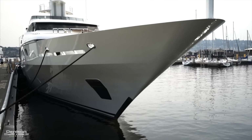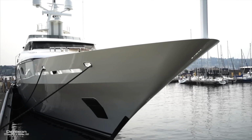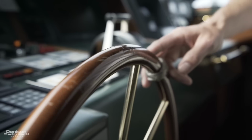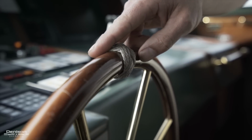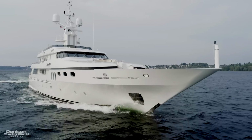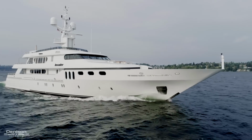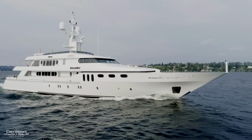Over my past 7 years of working on Invader, it's really been a labor of love for me to try and keep it maintained at the best possible standards. We've been fortunate enough to have a very stable crew over these 7 years, and we've taken on some large projects which has allowed us to really keep on top of the maintenance, and I think this is evident for anybody that wishes to come and look at the vessel.